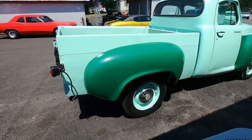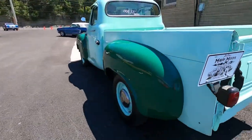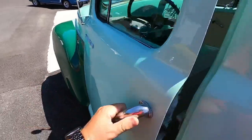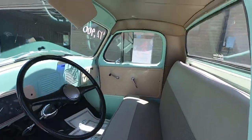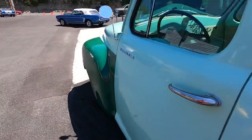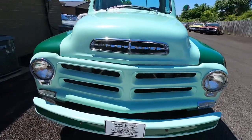This one right here, old Studebaker. Let's open it up. I want to see inside this one. It's like three on the tree. Very clean. This is another one I have to get to today to test drive. I got about half of them done last week. Everybody went out of town. 1956 model, 12.9.